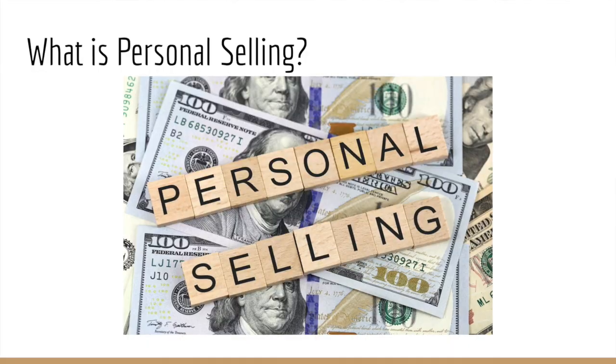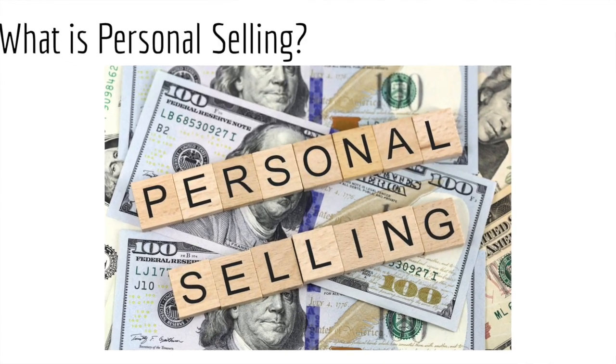Now you may ask, Becca, what is personal selling? Well, personal selling is when one person, a salesman, tries to convince the customer to buy a product. A good example of this may be someone going door to door wanting people to purchase a product, or it could be people working at the cosmetic counters in the department stores trying to get people to try different perfumes.